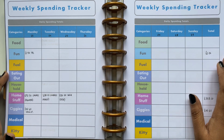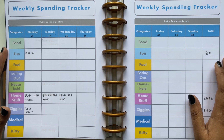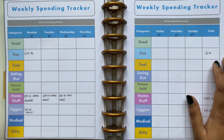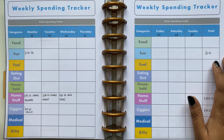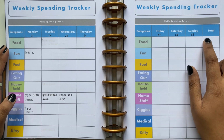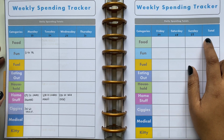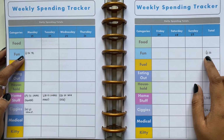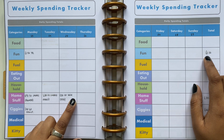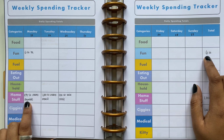I've filled in the weekly spending tracker, which tracks my variable spending along the left, and as you can see, it's very lean. We didn't make any food purchases because we went shopping last Saturday. We had one expense for fun, and we had quite a lot of spending in the home stuff category.